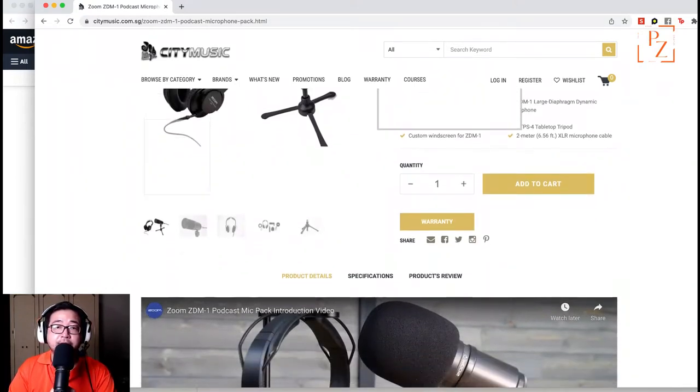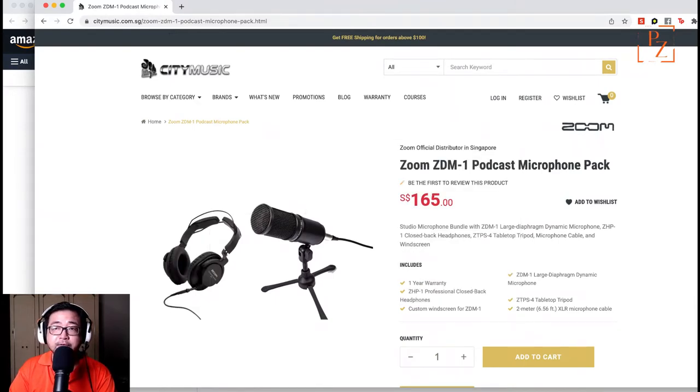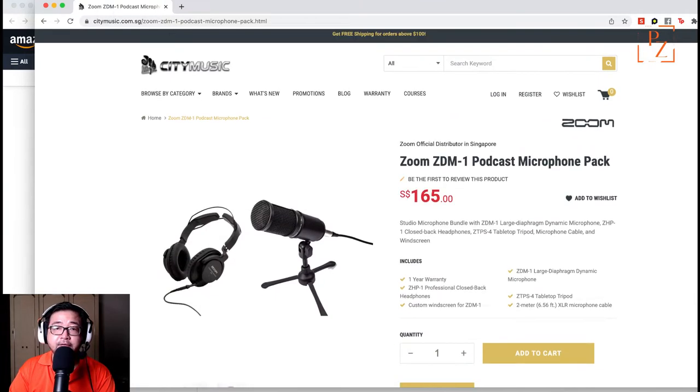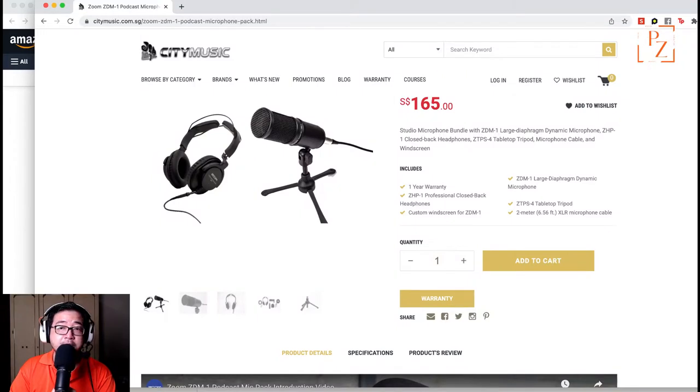So, very interesting. In Singapore, it's going for how much again? Let's take a look. It's going for $165 and it comes with a headphone too. Very interesting. So, this is the Zoom ZDM1.